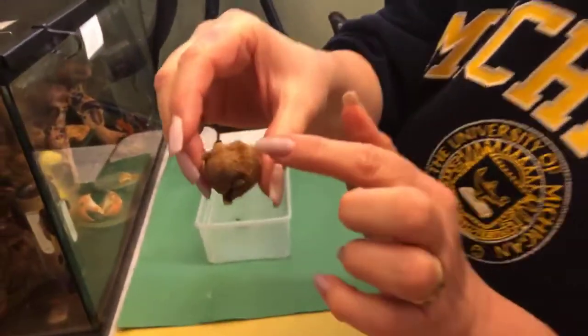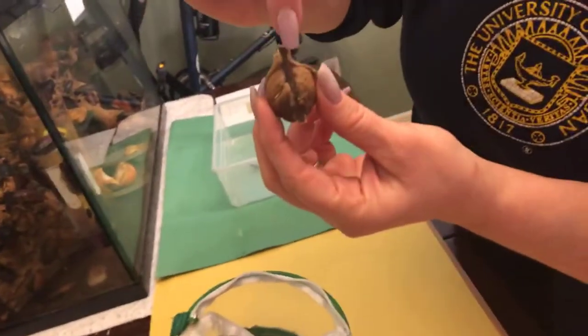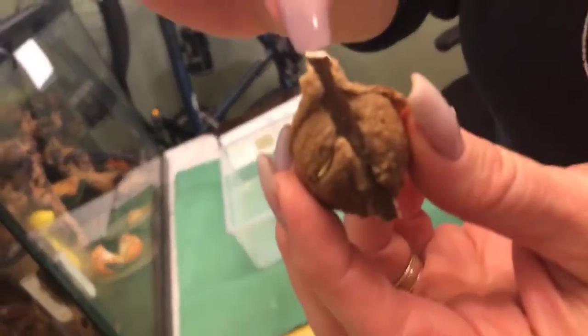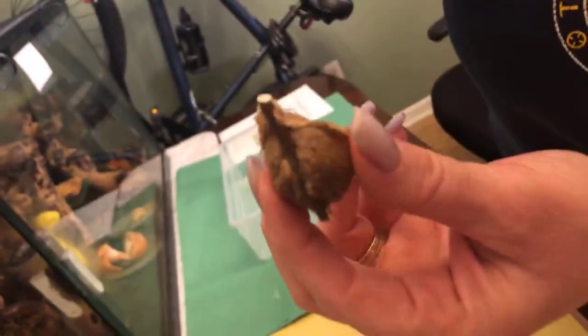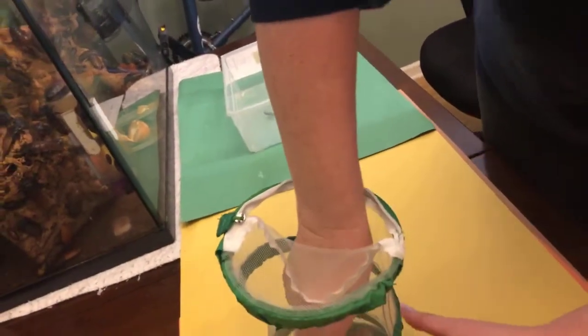They all hatch on the same day. It's a survival strategy. Normally there's a stick. She would just go onto a branch, lay her eggs, and then go off. So she's not mothering them.